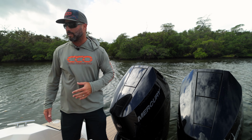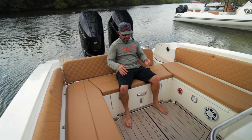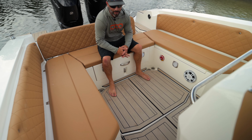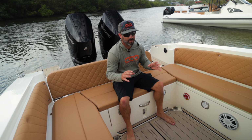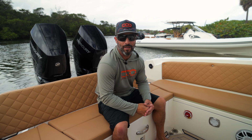Being able to sit back and relax in this area right here is fantastic, and this area right here below me comes up and doubles up as a dining room table, so you can really transform this into an excellent entertainment space. Grab some lunch, turn on some music, and enjoy the day with your friends and family.